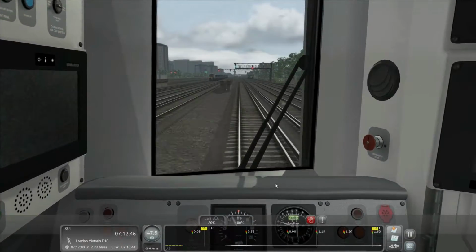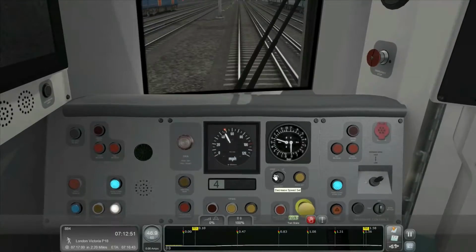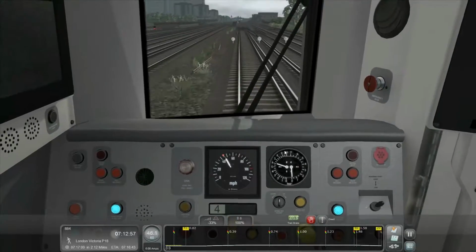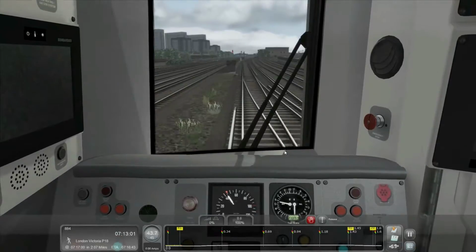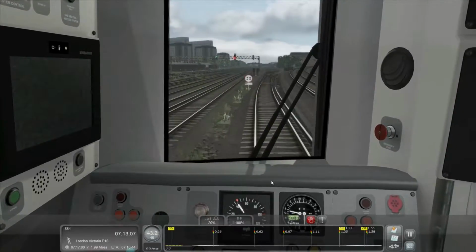Okay, so I'm gonna back off because there's a 45 limit coming up. So I'm gonna lower this. .45. Almost was speeding, eh? I didn't notice. I thought it would correct itself with the dials over there.